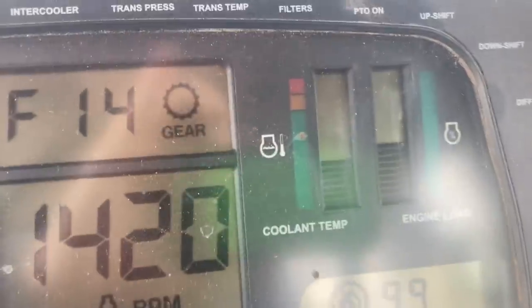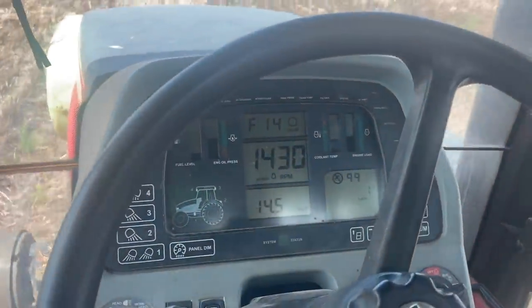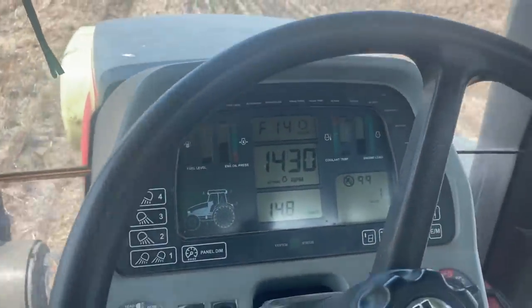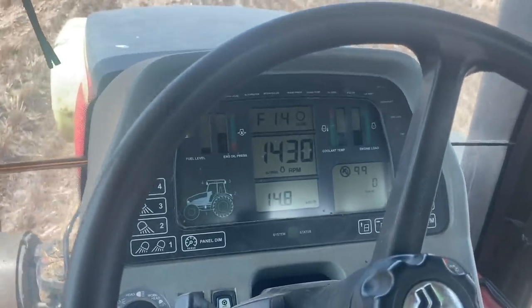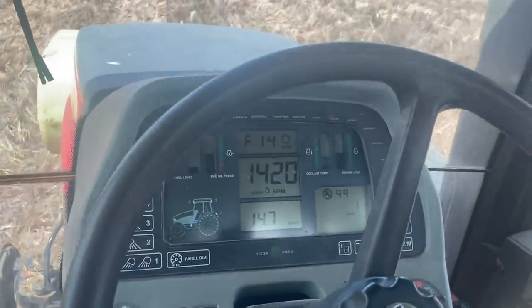and that is obviously telling us that the thermostat's working, because it's not moving up and down as there's different loads. It just stays at that temperature. So, very good result there.